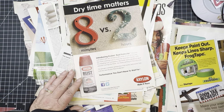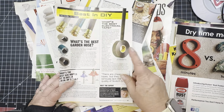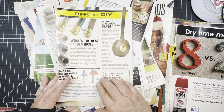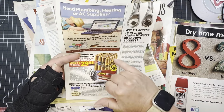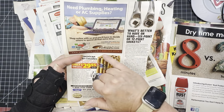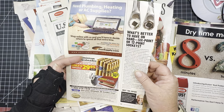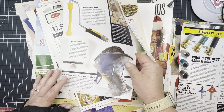Here's more frog tape. Here's that number 8 again. This is electrical tape. We fix everything with electrical tape or duct tape. This little thing of cigars I liked. I have a couple. I found myself pulling a couple of the little cigar ads. I thought those might be fun, and I can get both. So I'm putting that in glue book fussy cuts.